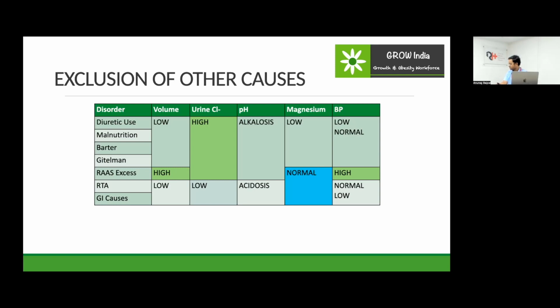So now Gitelman and Bartter become less likely, and we are mostly dealing with malnutrition or some hypomagnesemic syndrome. We have seen hypomagnesemic syndromes like TRPM6, but they present at 1 year and 6 months with severe hypocalcemia. So this to me looks like malnutrition related, in a child who is not eating well. This could be a very important thing.